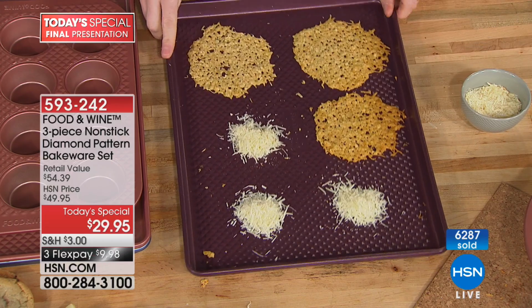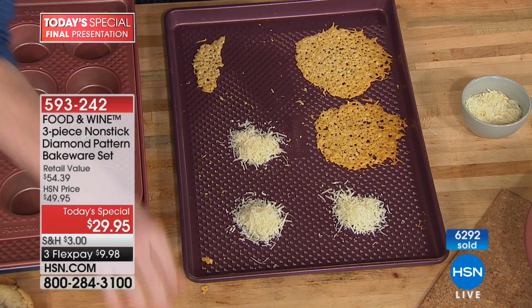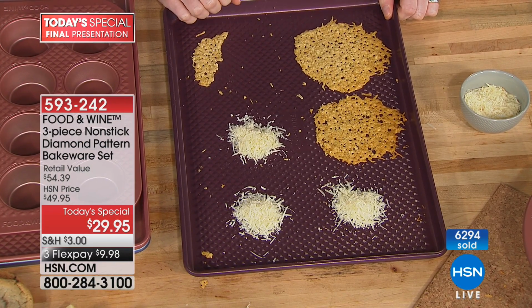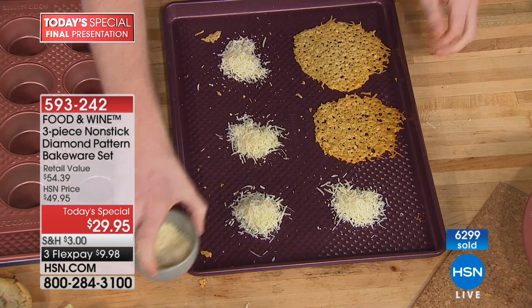10 to 15 minutes, you get these beautiful, crispy cheese crisps. You put them on your charcuterie board, you put them on your cheese platter. That is the simplest, easiest little appetizer that you can imagine, and I love it. So that's it, and so simple to do. So simple. And delicious.